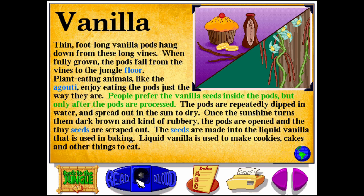The pods are repeatedly dipped in water and spread out in the sun to dry. Once the sunshine turns them dark brown and kind of rubbery, the pods are opened and the tiny seeds are scraped out. The seeds are made into the liquid vanilla that is used in baking. Liquid vanilla is used to make cookies, cakes, and other things to eat.